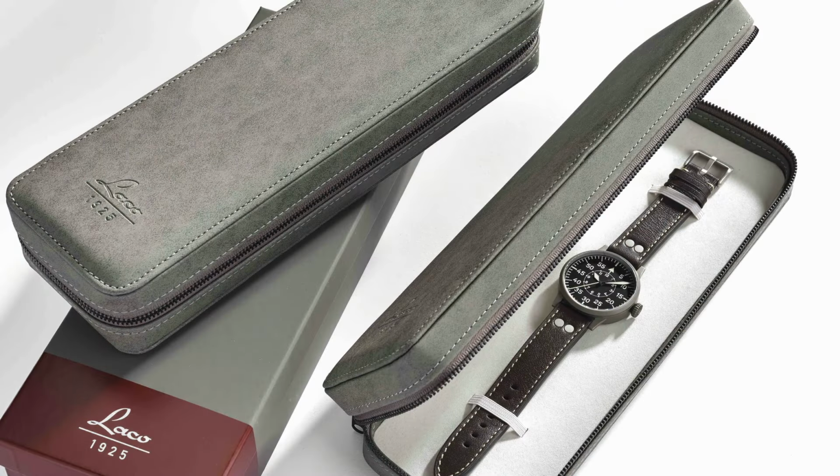And once you're done with the configuration, it is produced individually for you in Pforzheim and will arrive at your home in a very beautiful travel case. This is what it looks like. And as fast as this box just flew in here is hopefully also the delivery time, right? Maybe not quite that fast, but 1 to 2 weeks are feasible. Which is still lightning fast for an individually configured watch.